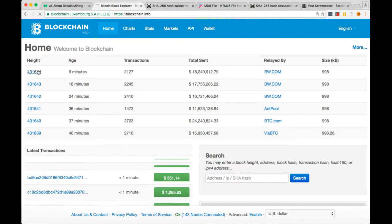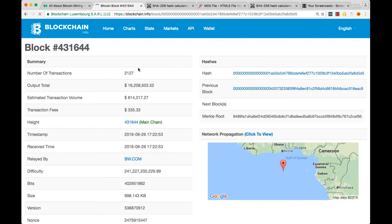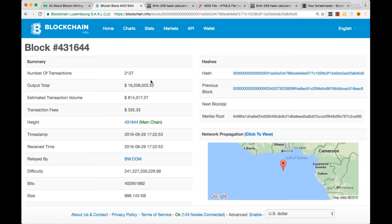if we click on that, we see a bunch of stats about this block. So number of transactions, total output in US dollars, the height, which is another way of saying the block number. We also see the hash of this block, the hash of the previous block, and the Merkle root of the block. And notice how the hash of the blocks has, I think there's 16 or 17 zeros there.